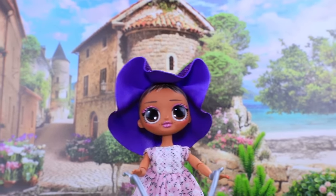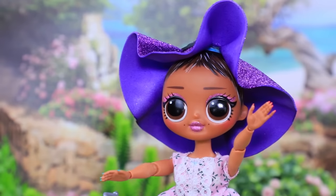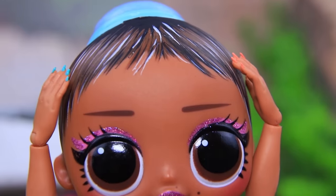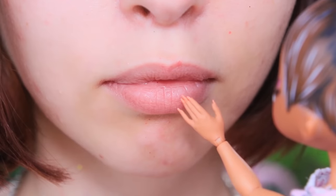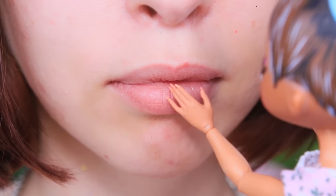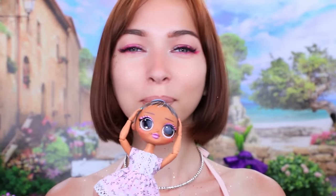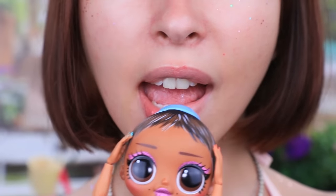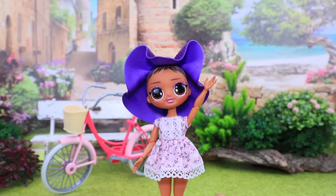Roxy is on a bike ride through a really beautiful place. But then it got really windy. Oh no, my hat! Hey, stop it! Whoa, what's wrong with your lips? They're chapped. Roxy is rushing to help her friend. Wow! The lip balm soothes the chapped lips. Now they're soft again. Thanks, here's your hat. You're welcome.